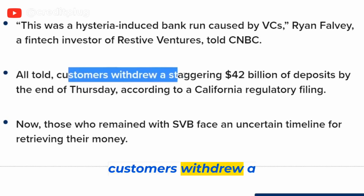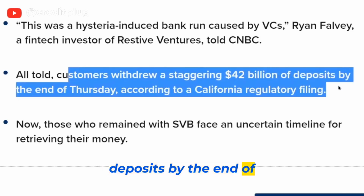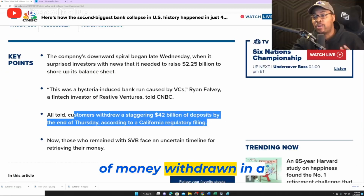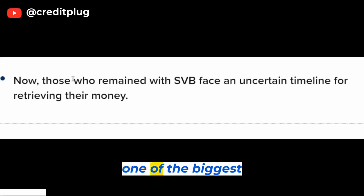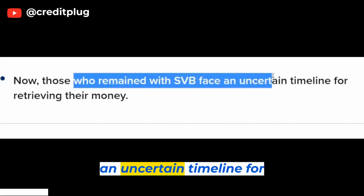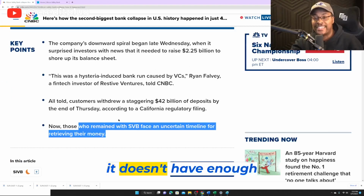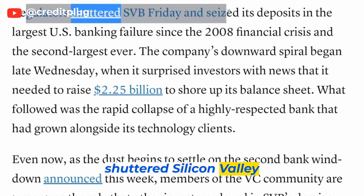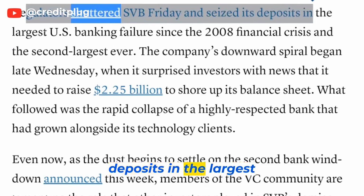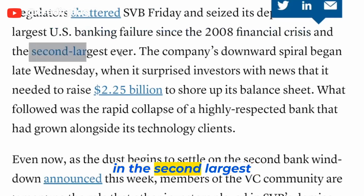And so customers withdrew a staggering $42 billion of deposits by the end of Thursday, according to a California regulatory filing. So that's a lot of money withdrawn in a very short period. Now, one of the biggest problems with this is that customers who remain with Silicon Valley Bank face an uncertain timeline for retrieving their money, because the bank is now insolvent, meaning that it doesn't have enough funds to fulfill the deposits. Regulators shuttered Silicon Valley Bank Friday and seized its deposits in the largest U.S. banking failure since the 2008 financial crisis and the second largest ever.